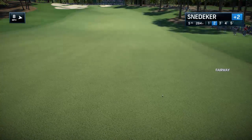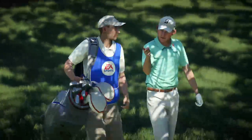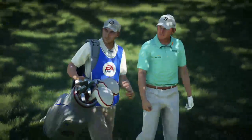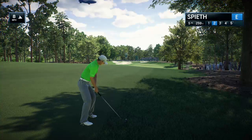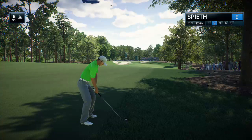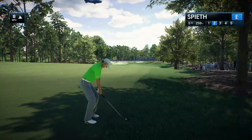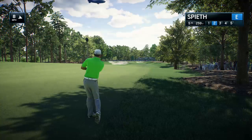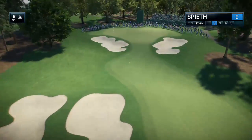Good recovery shot. Couldn't make the green, but at least he's back in play. Played the smart shot right there. He'll need to be strong with this. Frank, this one's not looking good. Yeah, certainly not down the fairway line, heading toward the rough.